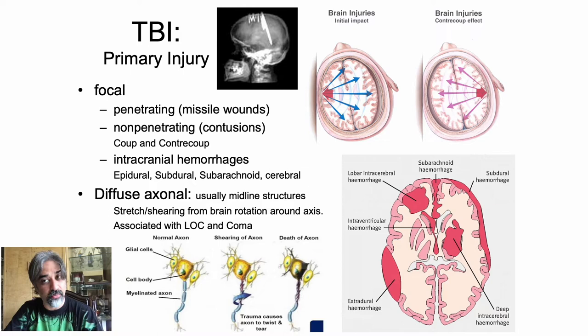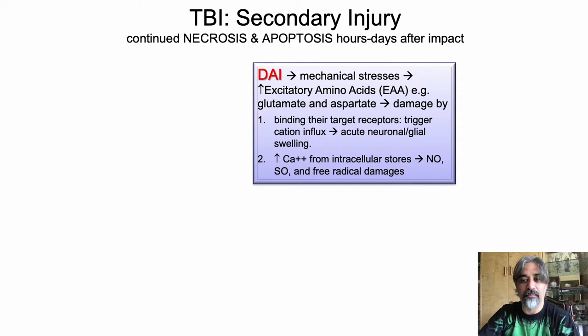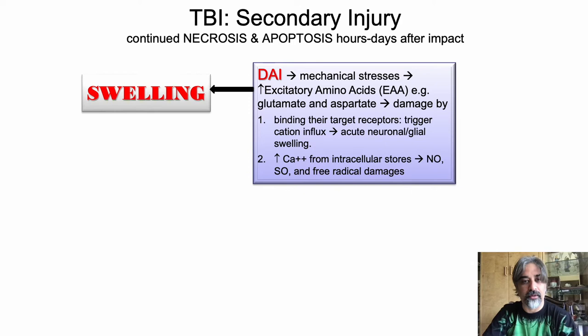Secondary injury is the process of delayed cell death due to a cascade of events. It's complicated, and I take great pride in being able to summarize this in one slide for you. The shearing associated with diffuse axonal injury mechanically tears up the neurons, leaking out excitatory amino acids. Sudden binding to their receptors causes massive ion infusions that swell up the brain cells. Calcium ions similarly leak out and cause tons of free radical-style damage. This leads to swelling, which can lead to brain herniation and death.